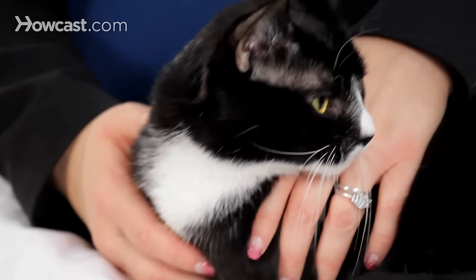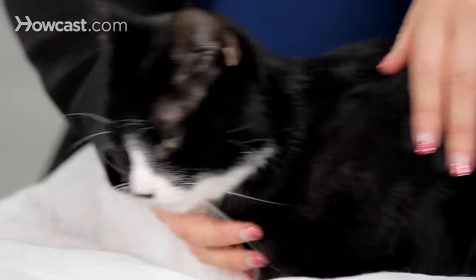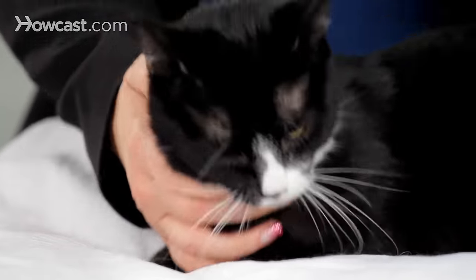The first thing is make sure to clean up any food or cat treats that you leave on the counter. If your cat is getting up and getting treats when he's on the counter, he's going to keep doing it no matter how often you might try to punish him.